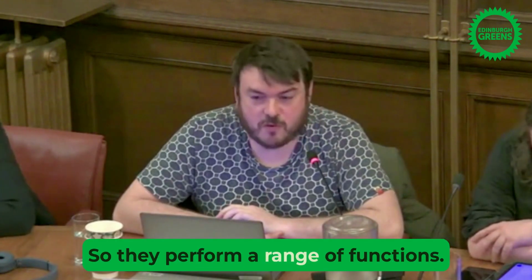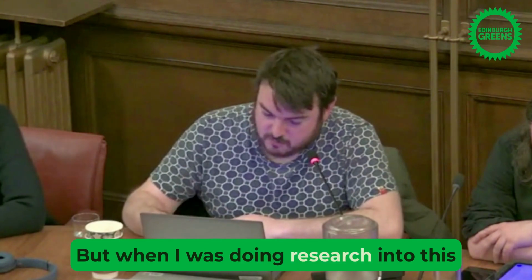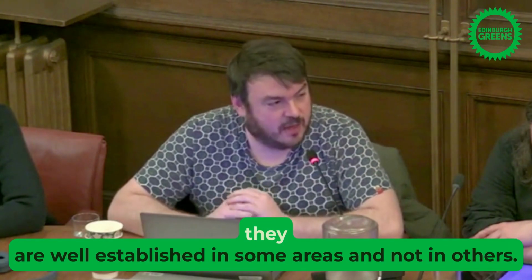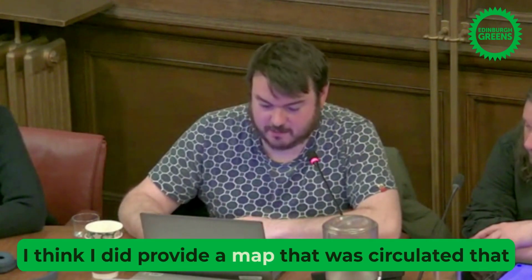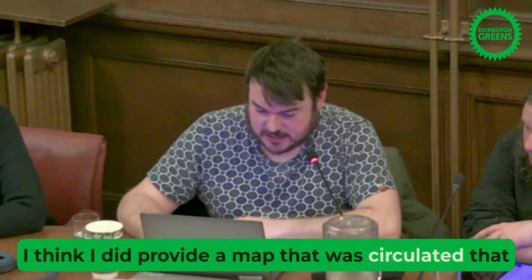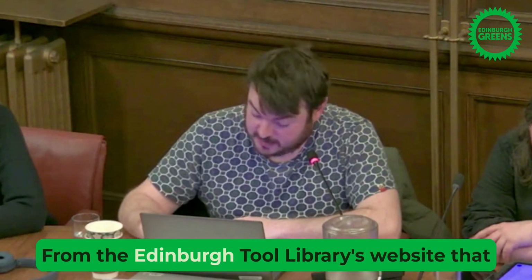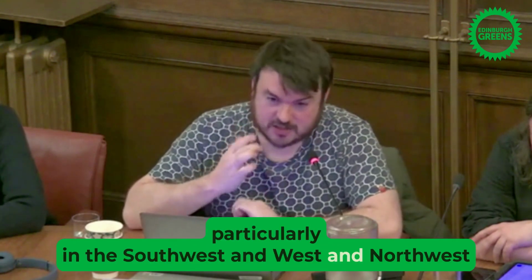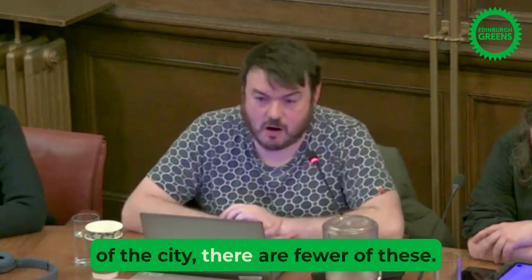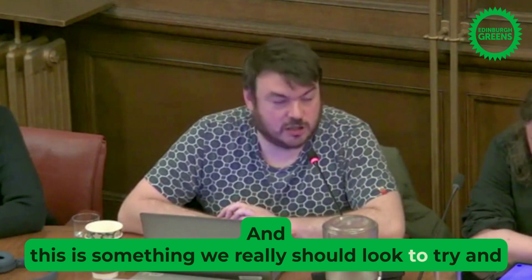So they perform a range of functions. I think they are an excellent idea. But when I was doing research into this, they are well established in some areas and not in others. I provided a map that was circulated, which I borrowed from the Edinburgh Tool Library's website, that shows that some areas have loads of these, but particularly in the southwest, west and northwest of the city, there are fewer of these. And this is something we really should look to try and encourage.